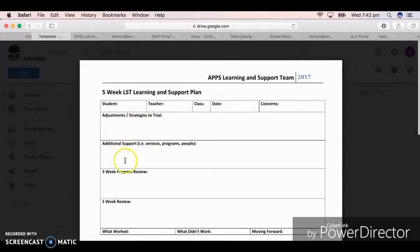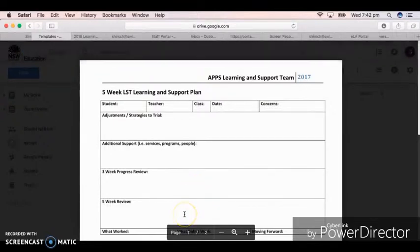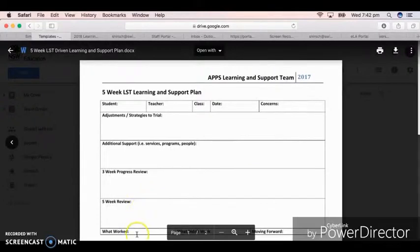We'll see if there are any additional support services, programs, or people such as myself or the school counsellor that could be involved if it's required. Then we'll have a 3-week progress review of this support plan and a 5-week review of this support plan to see what worked, what didn't work moving forward.